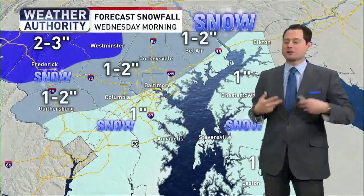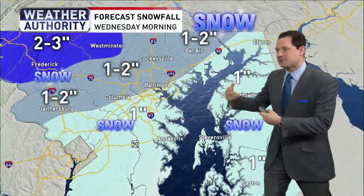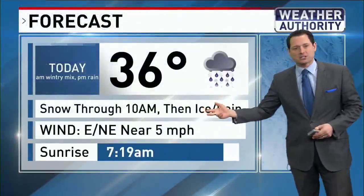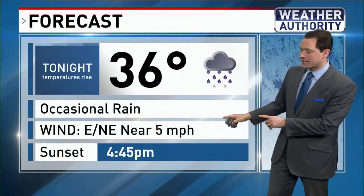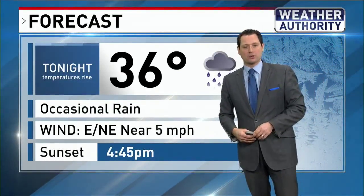Now, in terms of snowfall, it's not going to be a ton, but the timing is the biggest problem. Here in Baltimore south and east, maybe up to about an inch of slush. That's going to be mainly on the car tops and the grass. But north and west is where things could get quite bad. So snow through about 10 a.m., then it's a change to rain, maybe some ice in the interim there north and west during the mid and early afternoon hours. Occasional rain tonight. Temperatures rise to around 40 by early tomorrow morning.